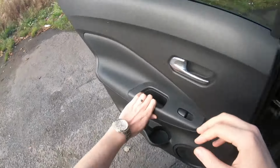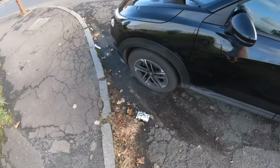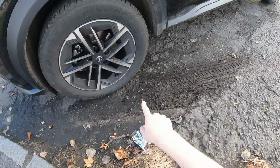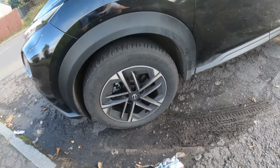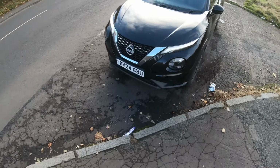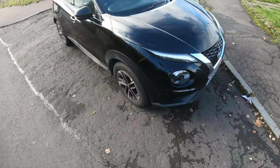Let's go see the front of it. It's got nice tires, quite small alloys actually. Let's see what size they are. 17-inch alloys, got big tires, quite a nice front. Yeah, lovely, really like this car.